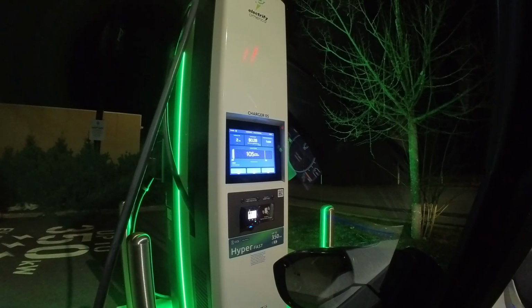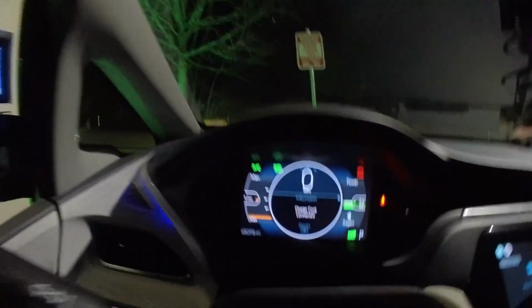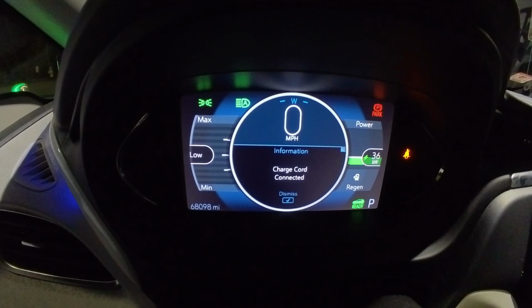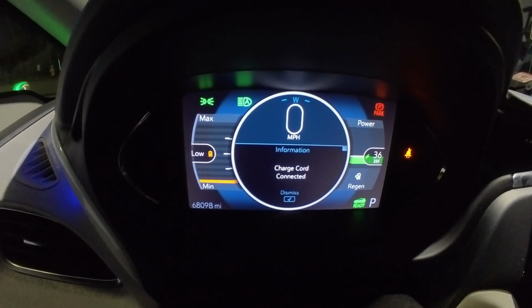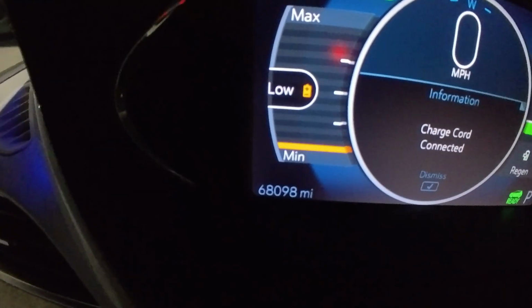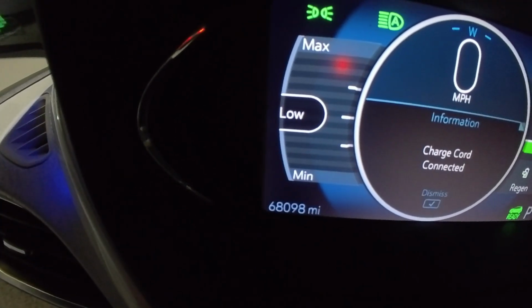We got here with 3%. It said, I knew we could make it. This was saying 15 miles of range when we had about 5 miles of driving to go. Of course, it switches annoyingly to just flashing low when you get below, I think, 10%, which is quite annoying.